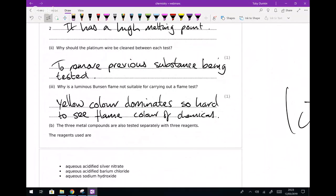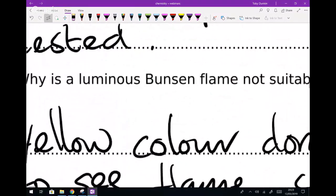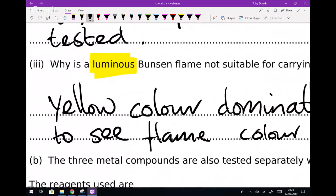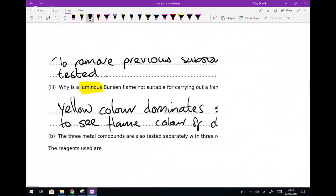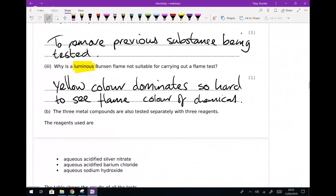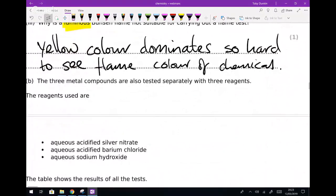Next, why is the luminous flame not suitable? Right, the luminous flame, these words have freaked out a couple of students in their mock. The luminous flame is otherwise known as the safety flame. It's giving off a bright yellow color. What that means is the yellow color of the safety flame will dominate and you won't be able to see the flame color from the chemicals. It's called masking. The yellow color dominates, so it's hard to see the flame color of the chemical.